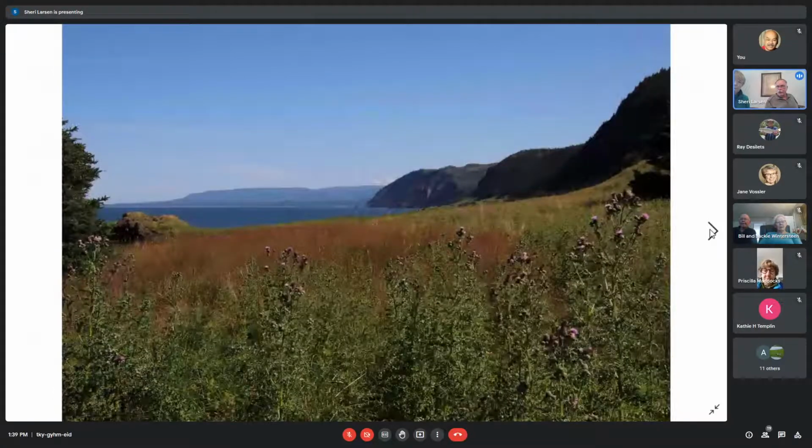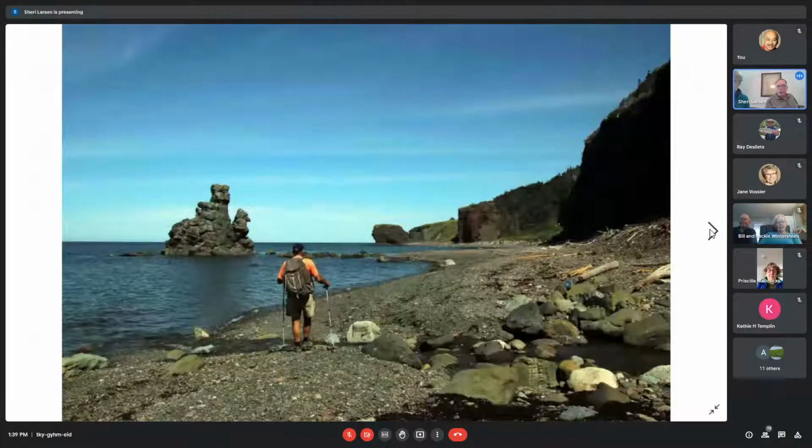We actually ran into some sheep here. And we did get down to the beach and go wandering along. This is a strange person down there.